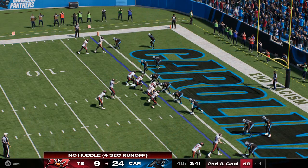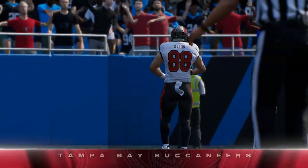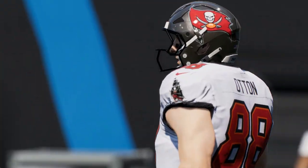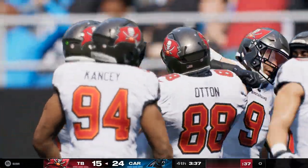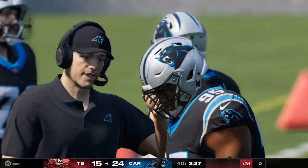I'm a little closer. Here's second and goal. This is caught toward the side of the end zone. Touchdown, Tampa Bay. So they get the touchdown, and now it is a 9-point game. Greg, you can go for one and make it a one-possession game, or some people think about going for two here. What would you do? I think I'm going for two, Mike.